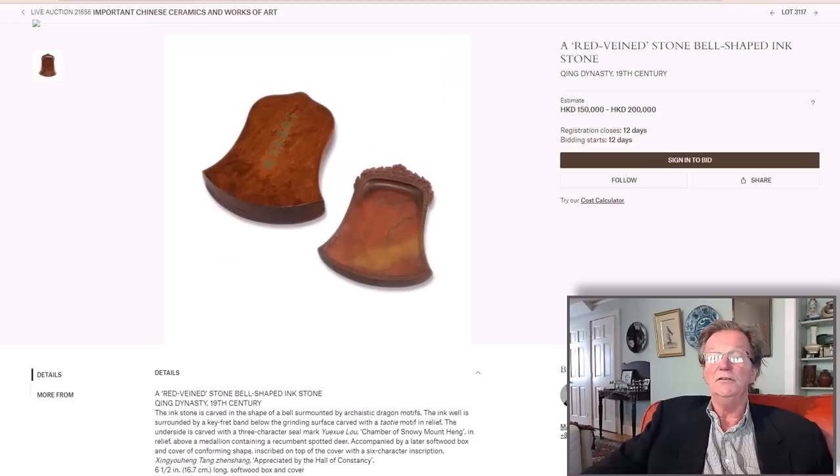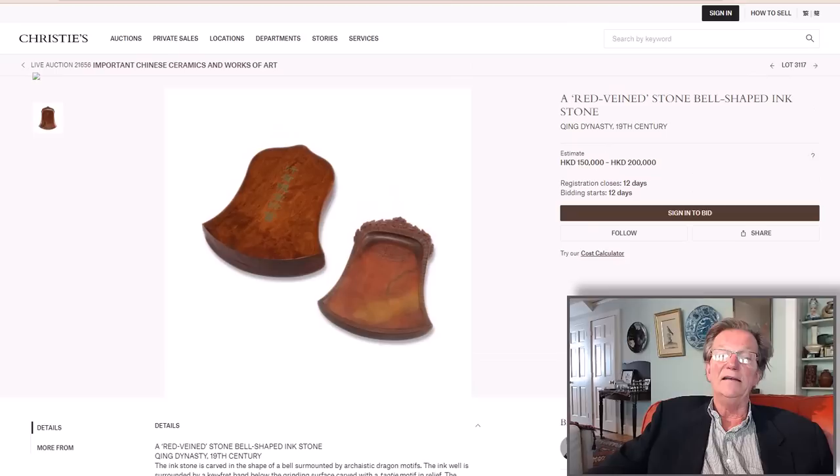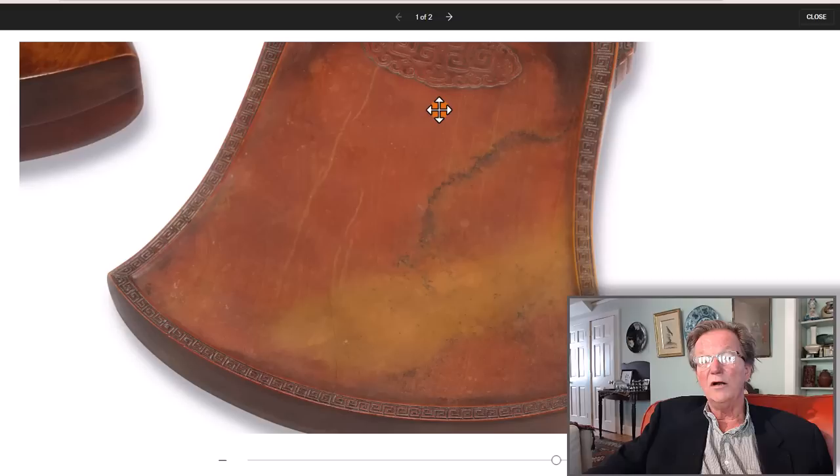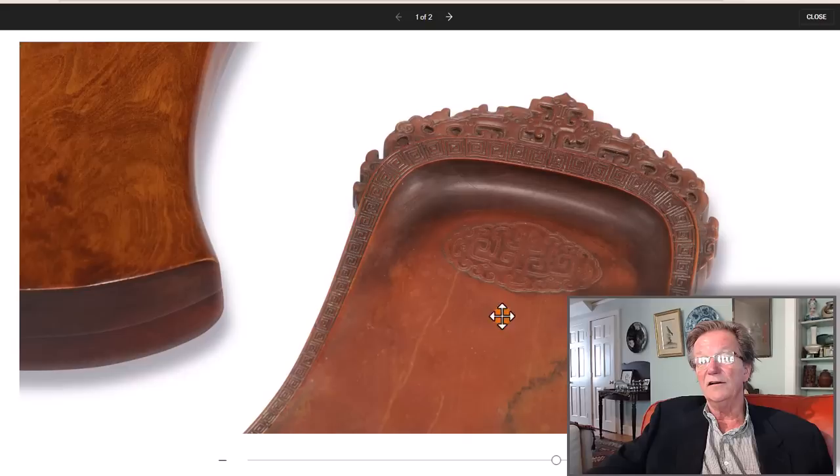That's my personal choice. And then in the sale, there were some very interesting ink stones. And when it came to the ink stones, there were two that I liked a lot. And this is one of them. I think this is an absolutely beautiful example. It's a bell form, which is very unusual. And they picked a wonderful colored stone. It has its original box with green lettering on the top, and the wood grain is spectacular. The carving of the stone is very, very refined.